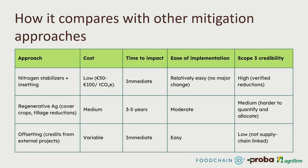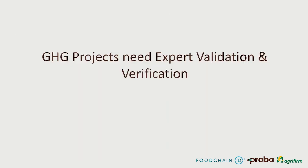To give some comparison with, for example, offsetting, you know that in the end the scope 3 credibility can be a bit more questionable, and regarding regenerative agriculture, for example cover crops, it may take a bit more time for us to actually see the impact that this intervention had. Next slide. And to move to Maarten from Foodchain ID. Really important, we need appropriate verification and validation of these greenhouse gas projects that experts can provide and make the projects more credible and in the end issue impact units that actually matter.